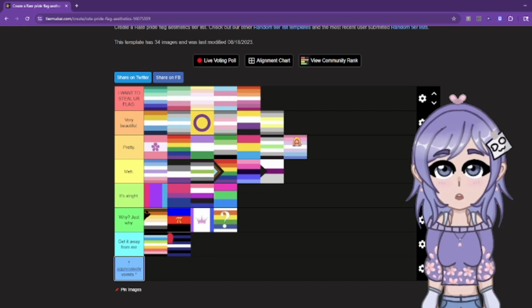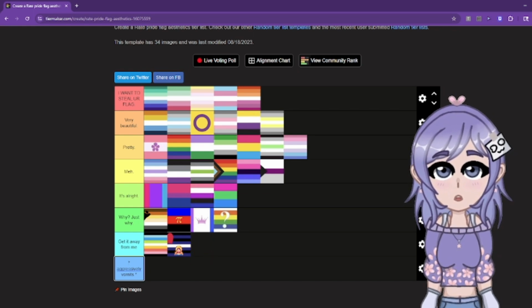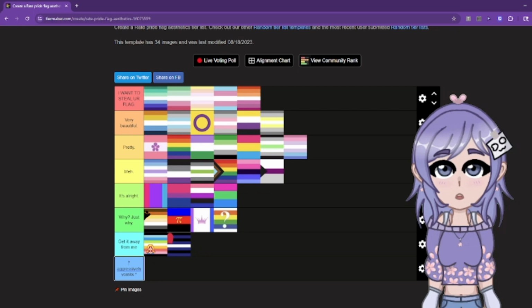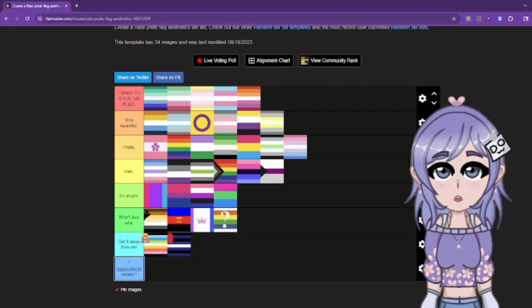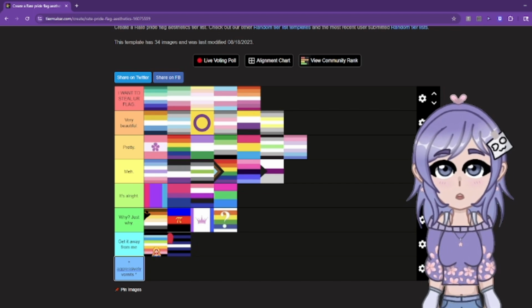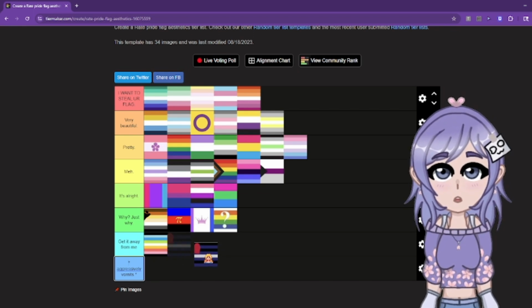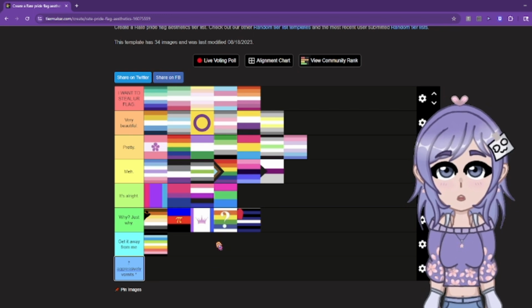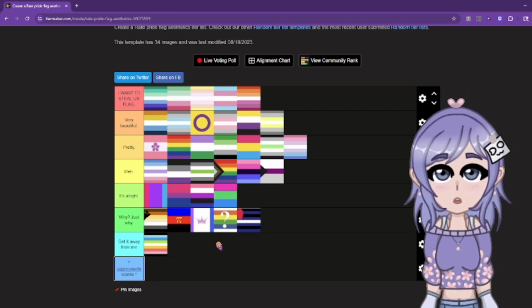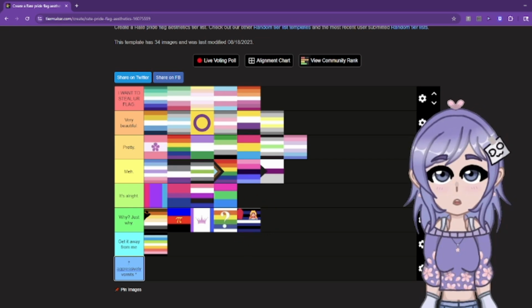Or maybe I should put it in mid, I don't know. Should I put it in mid? Because I don't know if I dislike it that much. These flags just don't really feel like much of anything. Maybe that, or it could just be the chaoticness of this one. This one feels more tame compared to that one, so honestly I might move it up a bit. It just feels like another kind of design where maybe I do know why it was created, but at the same time, I don't.